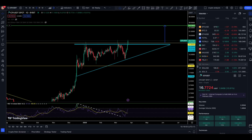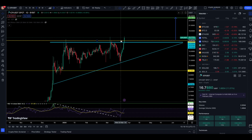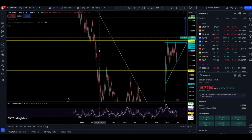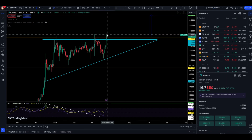All right, let's have a look into the chart itself. So that is a daily chart. Let's start. We have finally broke above our triangle model as well as the major resistance level over here that leads us back to the previous cycle. So that is very big. That's the first thing.